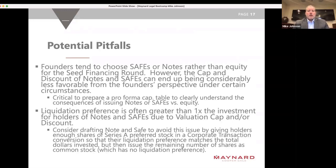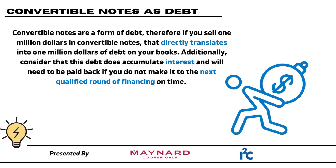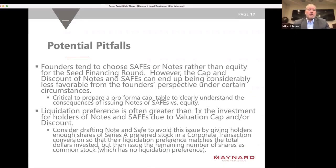A couple of things that I also say about convertible notes. Understand that a convertible note is debt. When you look at your balance sheet, if you raise $1 million worth of convertible notes, you will have $1 million worth of unsecured debt on your books. And that debt will be accruing interest that has to be paid back if you don't make it to the next round of financing, a qualified round of financing, in time. So you have to be mindful of that.